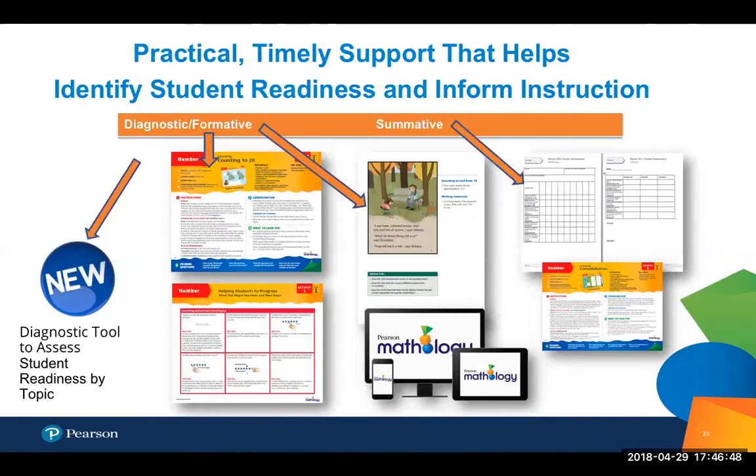This is a glimpse of all of our products for Mathology, and we've talked about the observational opportunities for assessment with the activity card. We've talked about the what to look fors in the teacher's guide for the math little books. Those teacher's guides also have rich assessment line masters that go with them.